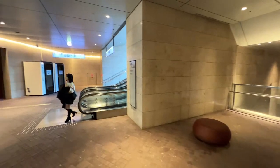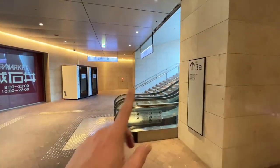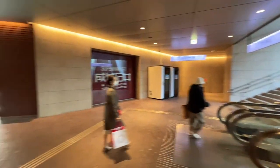There are different ways to get in here. This is exit 3A. Of course, you want 3B.